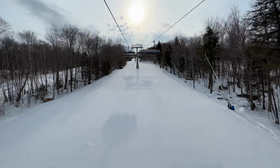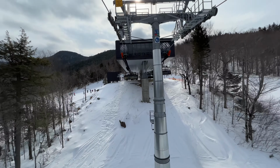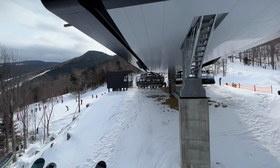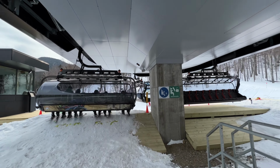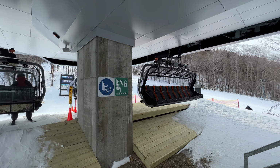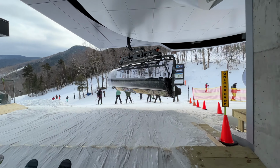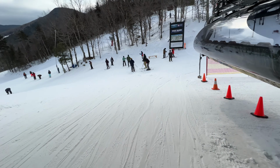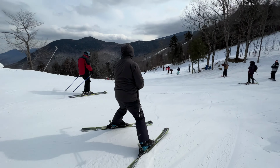South side's probably empty, and what about North Face? Wow, look at that, stainless steel. Beautiful. Magic. Woo. This is magic. You going left or right, Layton? All right.